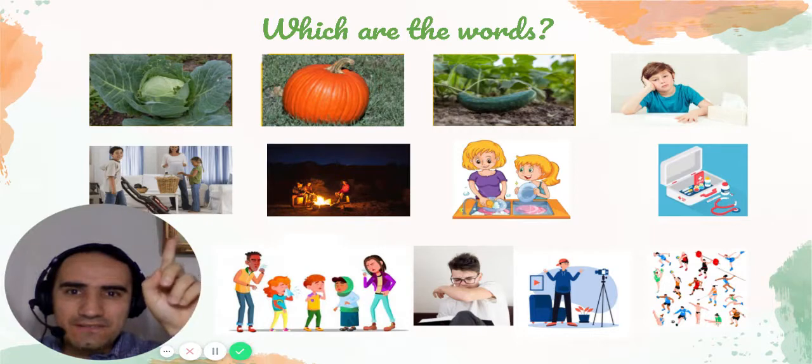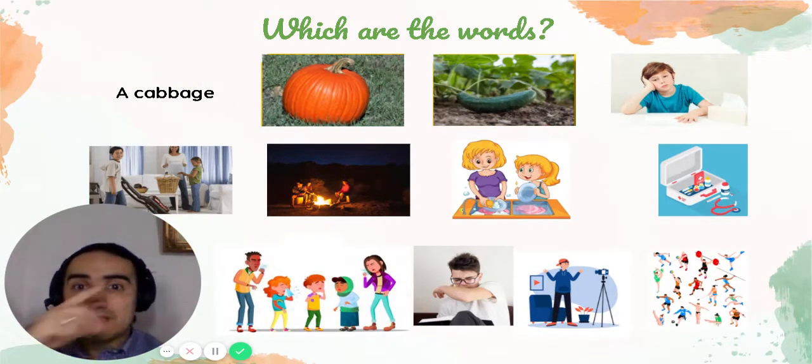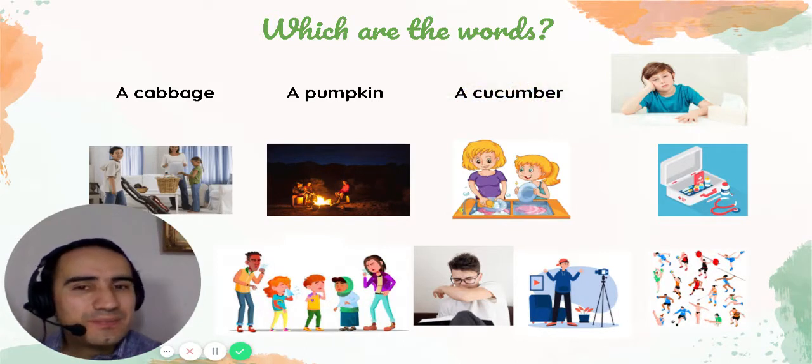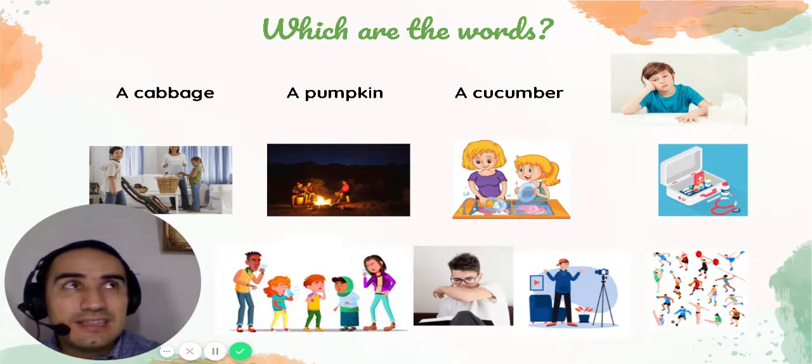We have it here. Which one is it? Do you remember the name? It's a vegetable, right? It's a cabbage. That's correct. Okay, now let's go with the next one. We have a pumpkin. After that one, we have a cucumber. Next, we have tissues.